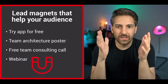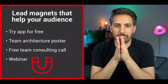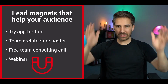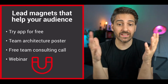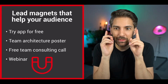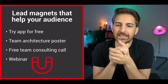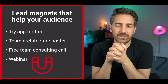Another really underestimated lead magnet are posters. So we are talking here about team architecture. I can completely imagine how we can build a poster around that. They have a great designer on the team, which is an asset I really would use. And I would create posters that I could imagine would land in the office on the wall of the people who are buying this software.